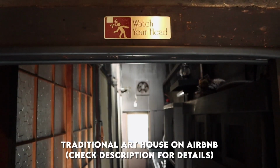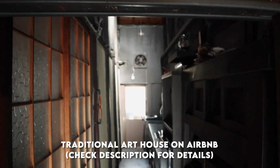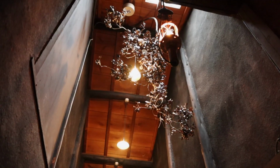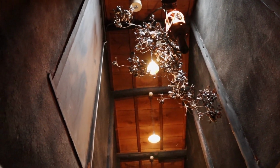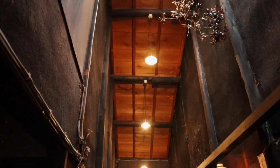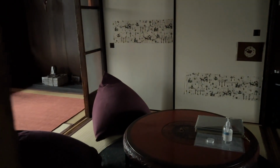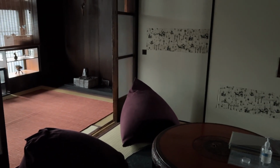We stayed in a recently renovated, traditional Kyoto-style machiya house. This machiya is especially unique, in a sense that its decor showcases the work of local Kyoto artists and designers. It also keeps all the traditional charm of a Kyoto machiya and adds the comfort of modern amenities.